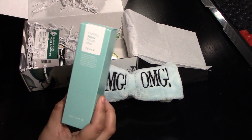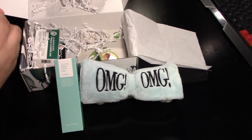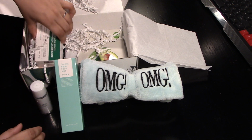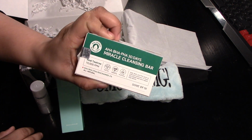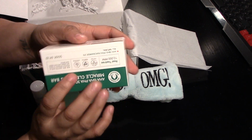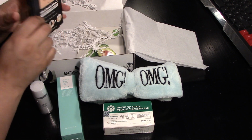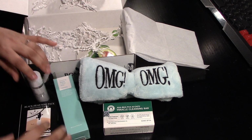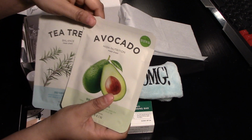Cooling Aqua Facial Mist by Coase. Cool. Tea Tree Cleansing Water. Looks like it's by Benton. AHA BHA PHA 30 Days Miracle Cleansing Bar. Oh lord, sorry. Real tea tree. Blackhead nose pack. Two masks, avocado and tea tree, and they're both by It's Skin.